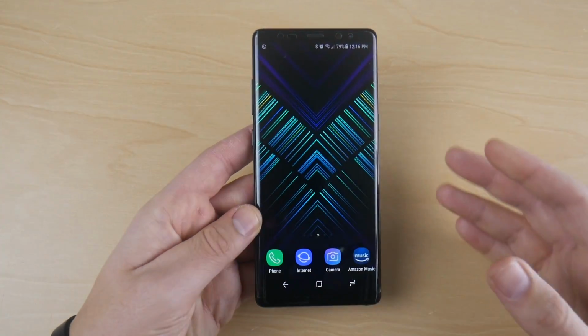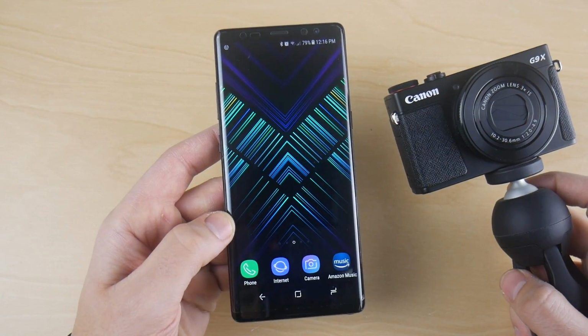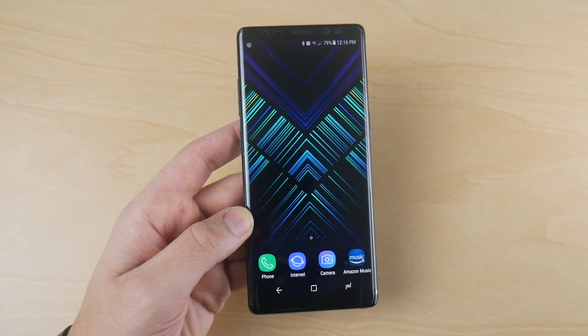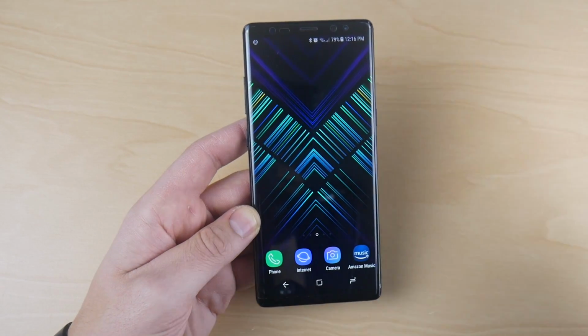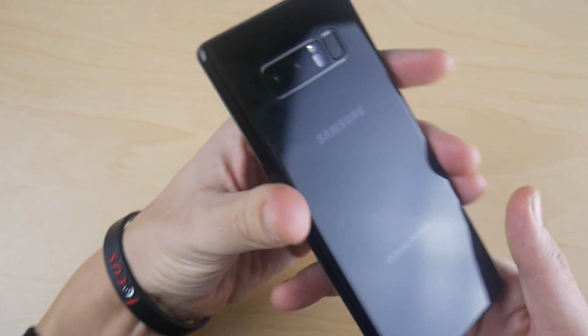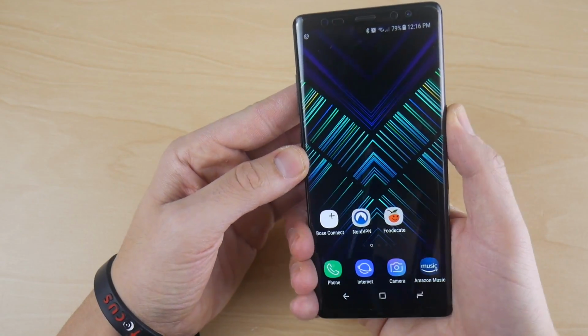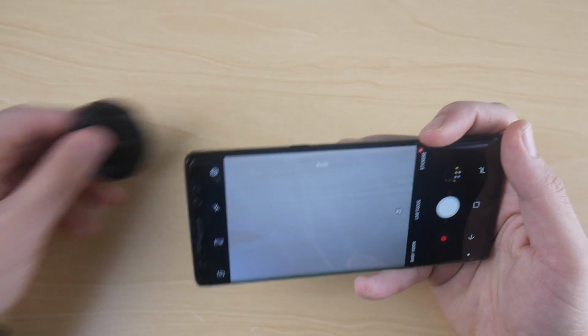Now, they're not gonna beat a point and shoot camera. I'm telling you right now, phones are still not replacing full-on cameras. So if you think you're gonna get a phone, even in 2018 here, it's still not replacing. It's simply the sensors are not as large as a DSLR or a point and shoot. But however, for a phone, if you're not zooming in too far, you will get some pretty fantastic photos.